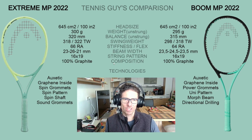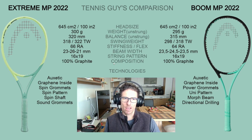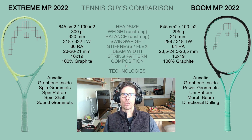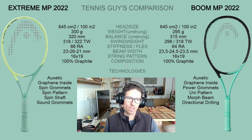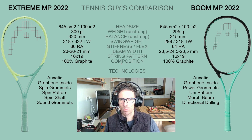Now string pattern, 16x19 is the same for both rackets. They are, let's say, standard string patterns for more and easier spin and an overall easier or softer string bed that will help you to generate more easy power. Composition 100% graphite. You can call it how you want. You can call it graphene inside. You can call it Graphene 360 Plus, etc. But at the end of the day, it's 100% graphite. So we have the specs.